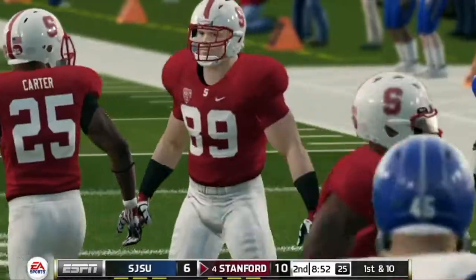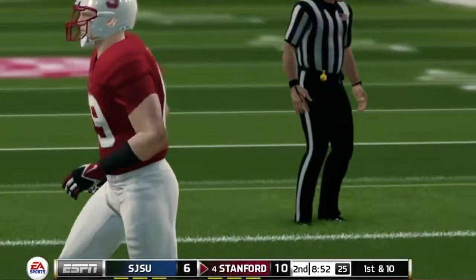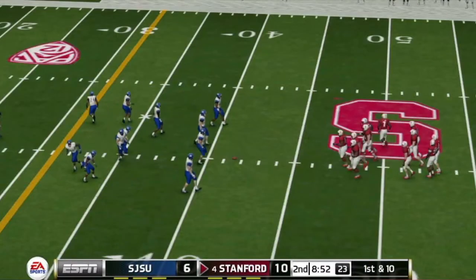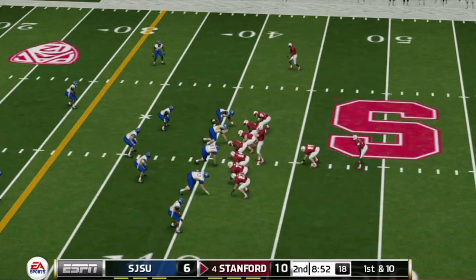Signals for a fair catch. Fair catch made at the 31-yard line. Momentum swings have been fairly even. And with so little separation, this game can be drastically changed on just 1 or 2 plays. Stanford holds a 4-point lead.